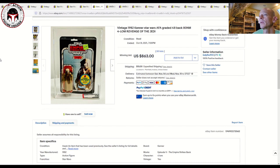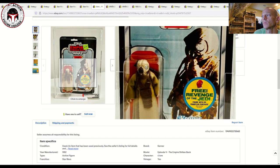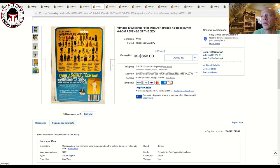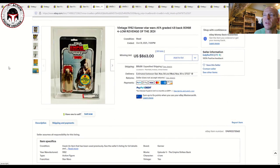Really good pickup. It's just really hard to find the 4 LOMs on the only ESB card back that they came on. They're pretty easy to find on the 65 back. They're even really easy to find on the 48 back transition card with the free Neon Numb offer. But these Revenge of the Jedi 4 LOMs are pretty expensive now.